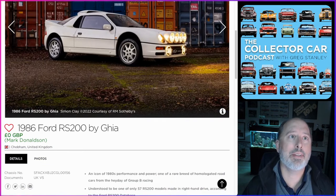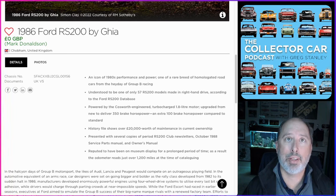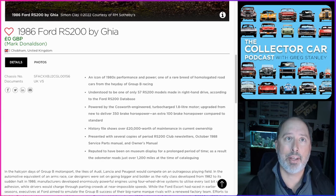Now, this particular one did not have an estimate on it. And some of the bullet points from RM Sotheby's listing here: an icon of 1980s performance and power, one of the rare breed of homologated road cars from the heyday of Group B racing. This particular one is understood to be one of only 57 RS200 models made in right-hand drive, according to the Ford RS200 database. Powered by the Cosworth engineered turbocharged 1.8-liter motor, upgraded from new to deliver 350 brake horsepower, an extra 100 brake horsepower compared to the standard.